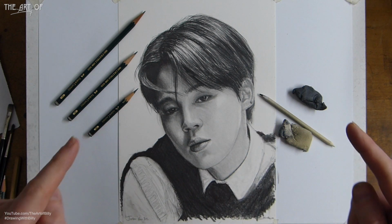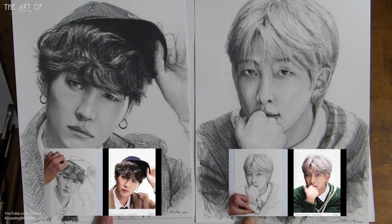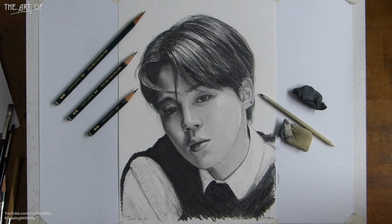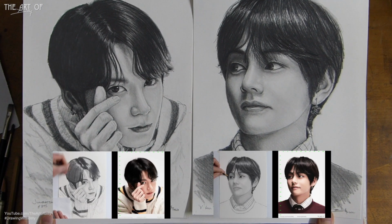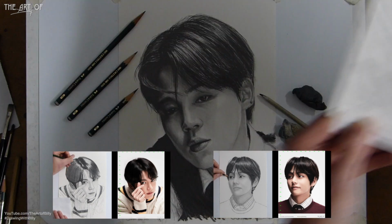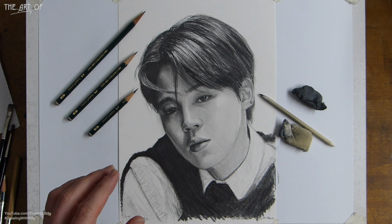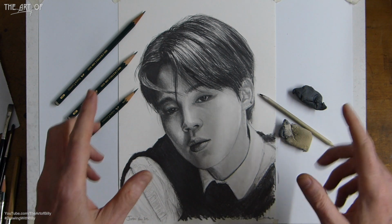But again, Jimin is the 5th one. We have done SUGA and RM. They've been done already, and they are in. Before we go any further, we have Jungkook and we have V. So we've got left to do after this Jin and J-Hope, and I will get to them and we'll get those finished, and then after that I'll do a Harry Potter, which will be fantastic to do.